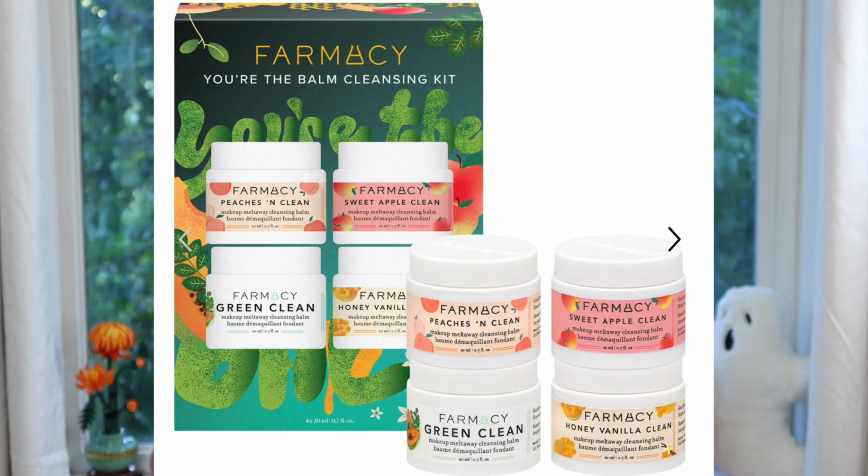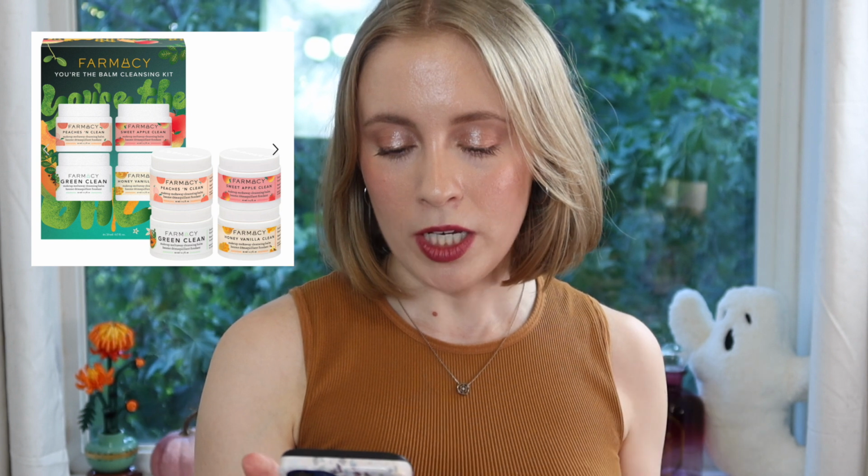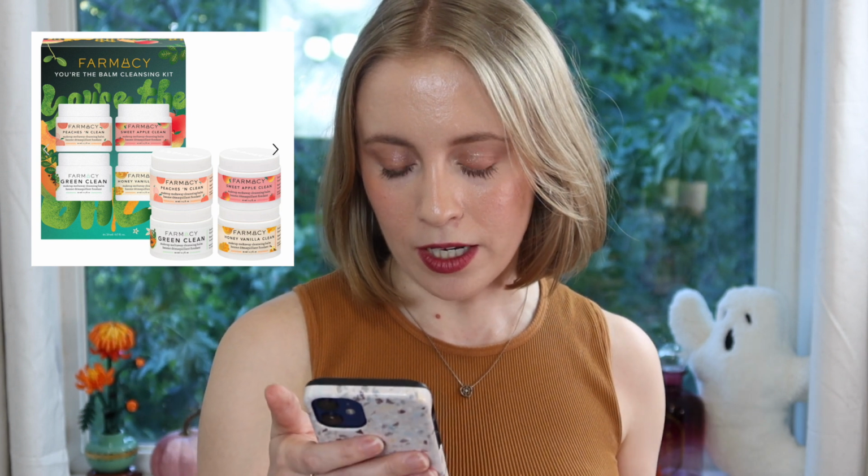The last set that I think is a pretty bad value is the Farmacy You're the Balm Cleansing Kit. So this comes with 4 mini sizes of the Farmacy cleansing balms, and it comes with the original Green Clean, but then it also comes with 3 different scents that don't seem to be normally available. We have Peaches and Clean, Sweet Apple Clean, and Honey Vanilla. So the thing with this set, it retails for $32 for these 4 minis, but get this, each mini only comes with 0.7 ounces, not even a full ounce. These are gonna be tiny.